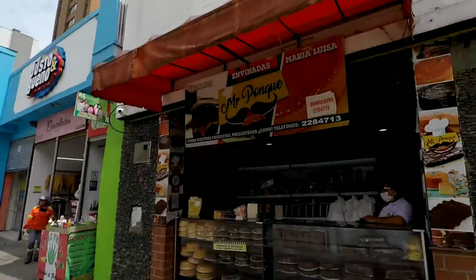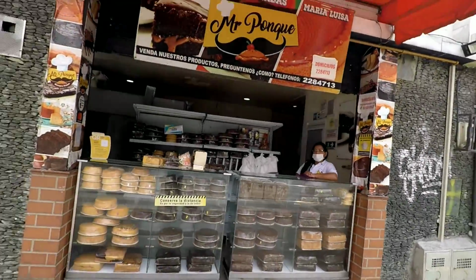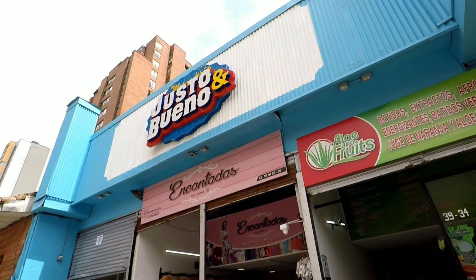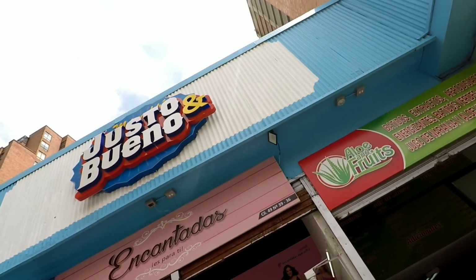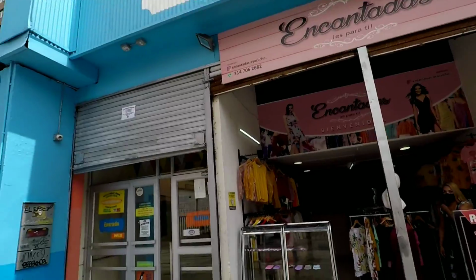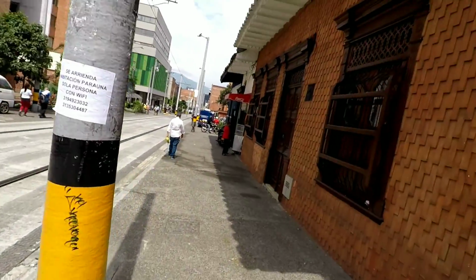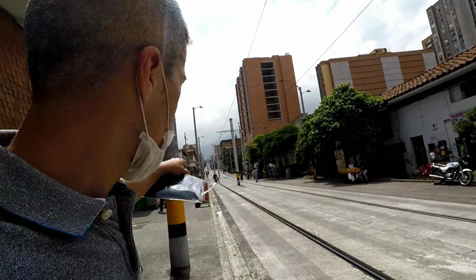And look, cakes, Mr. Ponqué, cakes and everything. And then you got this Justo y Bueno shop, which is the competition for D1 tiendas. And they give good prices too, very good prices on a lot of things. So we're on the tramway here. And you can go all the way up that way, and the day is warming up. This is downtown Medellín, basically. All of this is downtown Medellín.